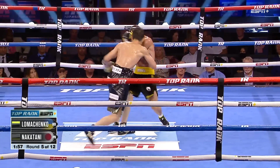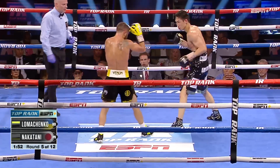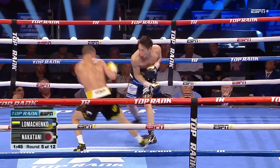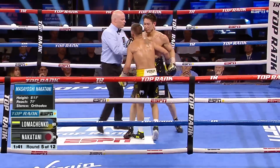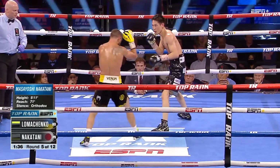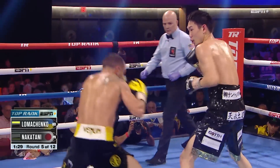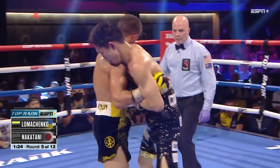Not enough body work from Lomachenko tonight. Not enough body work. 4 punches to the body landed against that tall, wiry, available frame of Nakatani. And Nakatani's making a big mistake, being a spectator to the Lomachenko show. He needs to crash the party and let his hands go and start to push Loma back and rip shots to the body, like you said, Tim, and bring those shots back to the head. That right hand was blocked. Nearly a clash of heads again. We had that in the first round that opened up that cut.